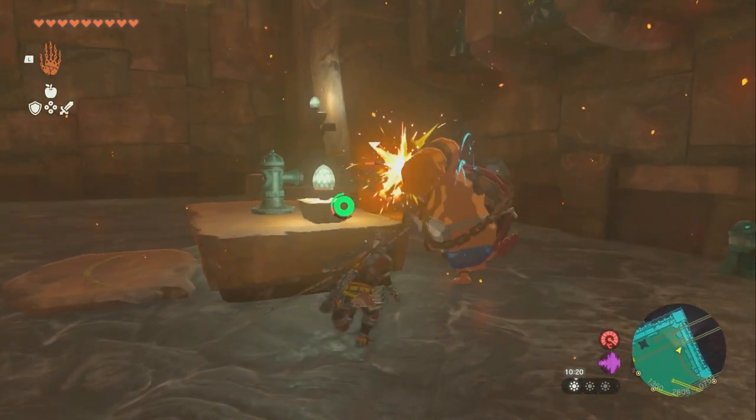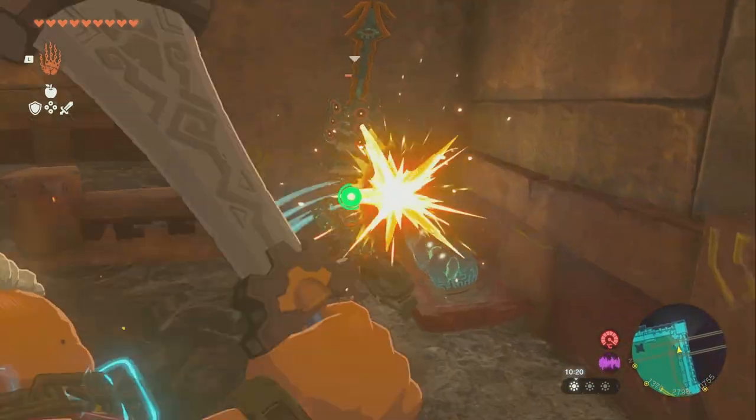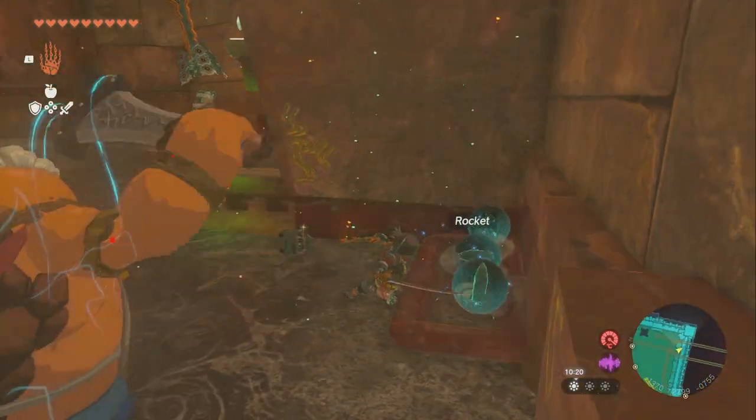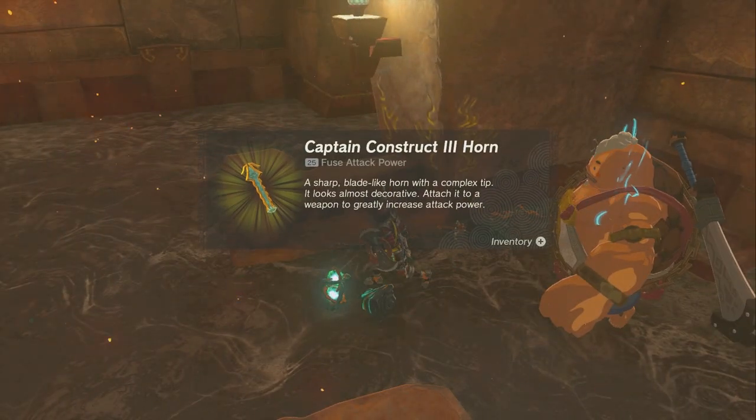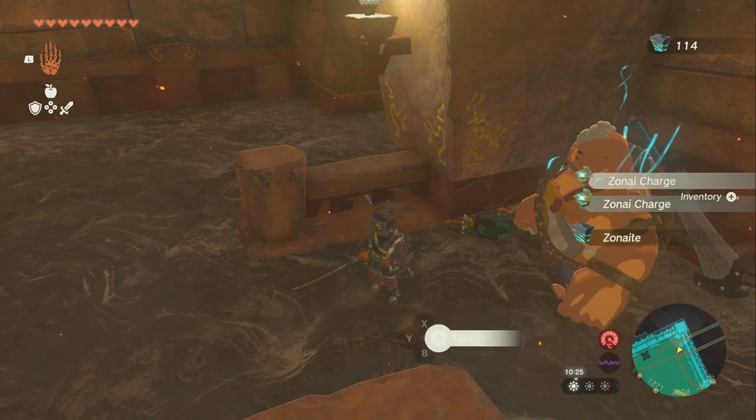There we go. That'll knock him over. And then we can get close enough to start hitting, but he's about to hit me. Oh my goodness, that was a close one. We can grab these rockets and these hydrants. I'm going to go ahead and grab the pieces he dropped.